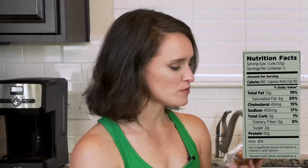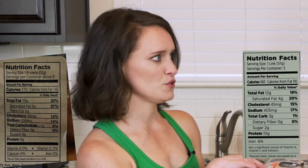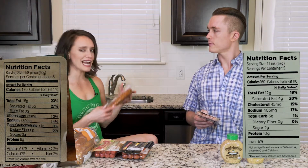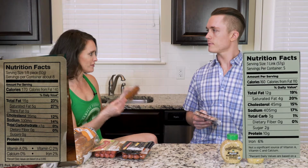Sugar, 2 grams per serving. Okay, 2 grams per serving. Now this one has 0 grams per serving, even though it says sugar in the ingredient list, which might seem a little weird. How can it have sugar in the ingredient list but no sugar on the label?